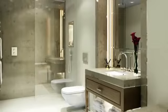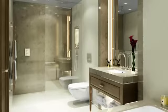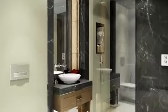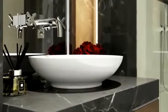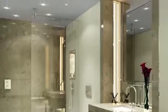The bathrooms are very elegant. The main feature in every bathroom and shower room really is the vanity unit. Also, you can see the elements of mood lighting and the Swarovski crystals that we've added.